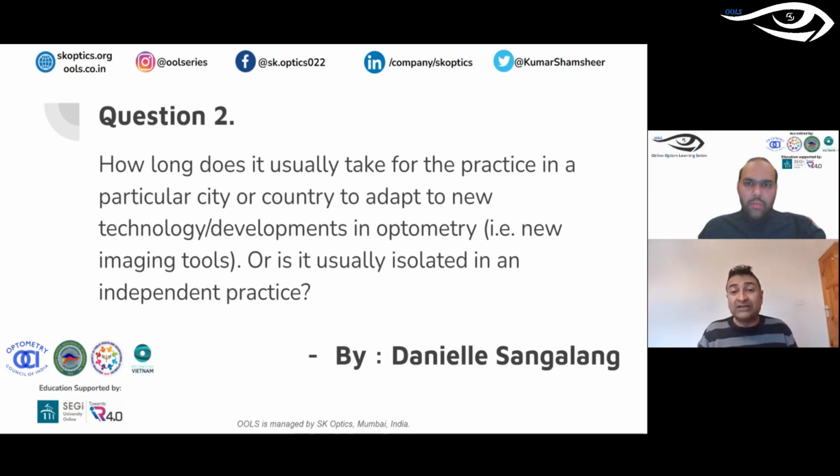Then think about where I want to work on. So if you want a practice that's going to be much more clinical, then you're going to think about the clinical side of things. If you want a practice that's going to be more, say, fashion or advanced on the frames, then you'd put your investment in there.